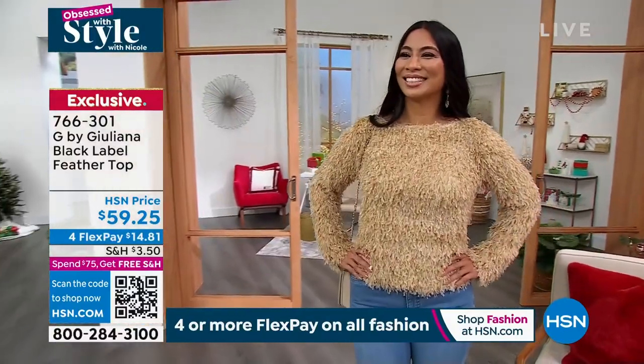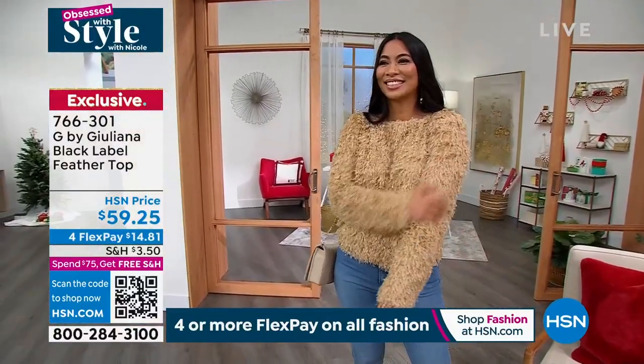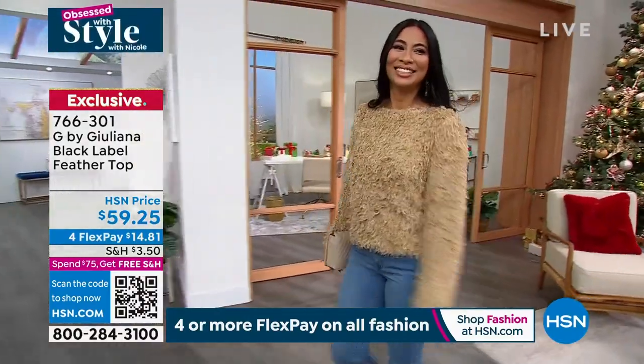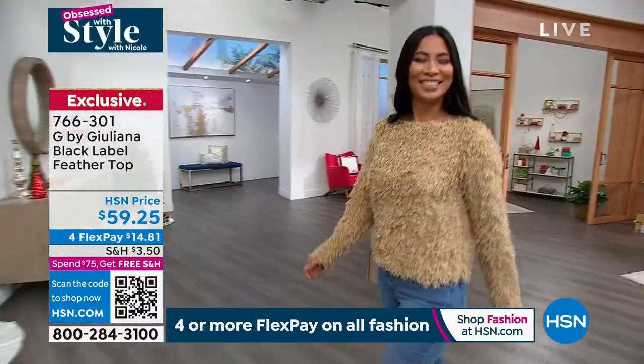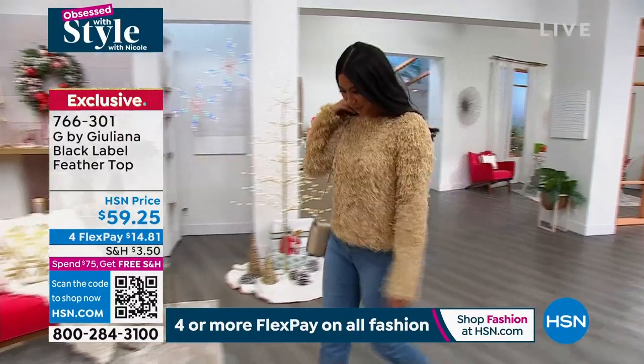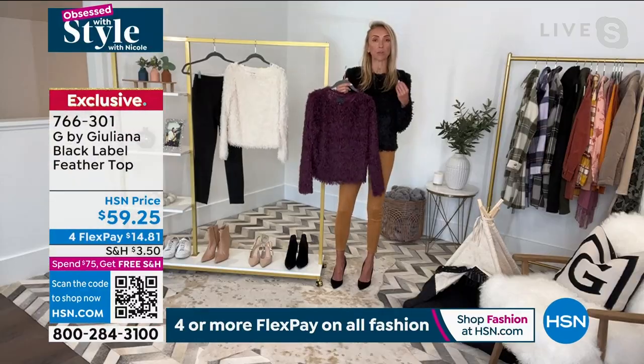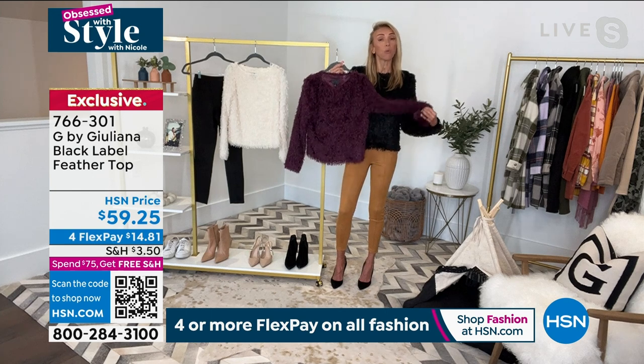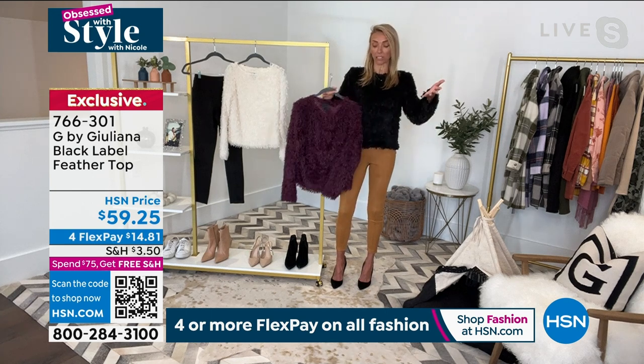This is really soft. It is. It's very, very soft to the touch. It feels great on the body, both against the skin, the lining of it, as well as the outside of it. But I just love that this is going to be that great go-to top that I feel like we're missing in our wardrobe a lot of the time when we have special events, especially during the holidays.